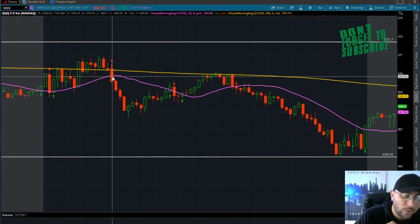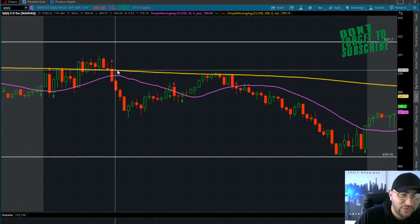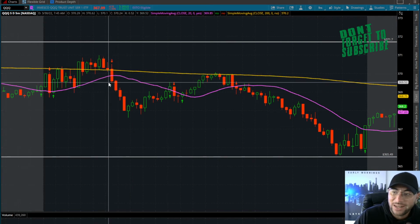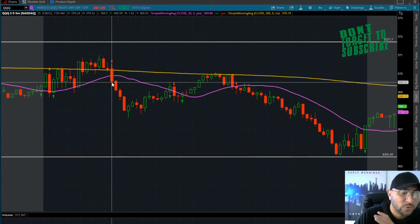So if we just look at what happened here at 7:50 in the morning, we not only lost the 200-day moving average, we also lost the 20. And when we lost the 20, the next candle did confirm that price action. If we look at 369.50, you could have taken a short position here, whether you're trading equities or options.